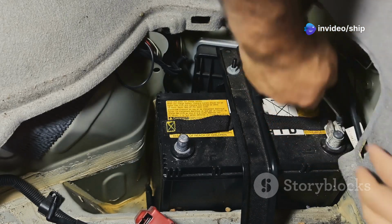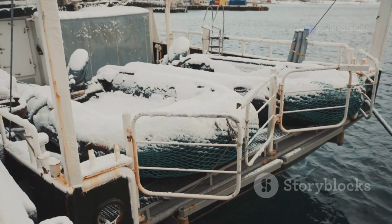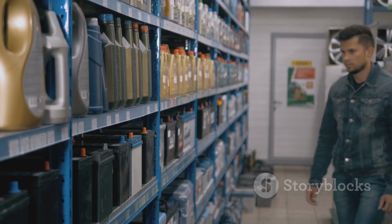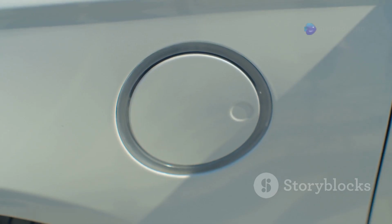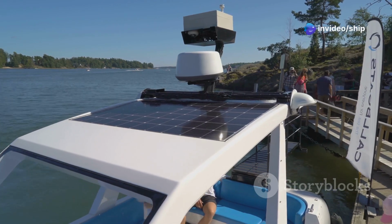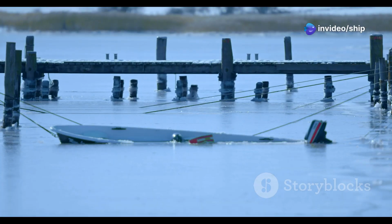Battery care is paramount. Cold temperatures drain battery power fast. Bring your battery inside if possible. This ensures a full charge. A trickle charger is another option. Consider a solar panel for long-term maintenance. A dead battery leaves you stranded.